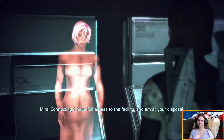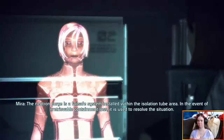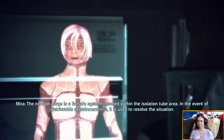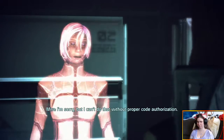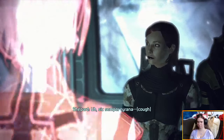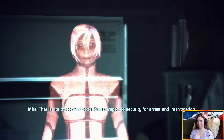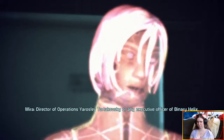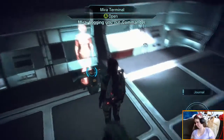Connecting. I have full access to the facility and am at your disposal. I need information on the neutron purge. The neutron purge is a fail-safe system installed within the isolation tube area. In the event of irretrievable containment loss, it is used to resolve the situation. Activate the neutron purge. I'm sorry, but I can't do that without proper code authorization. That is not the correct code. Please report to security for arrest and interrogation. Who would have those codes? Director of Operations Yaroslav Tartakovsky, or any executive officer of Binary Helix. We're moving on. Logging you out, Commander.